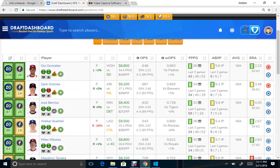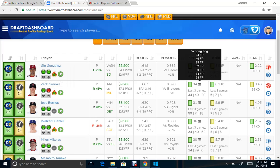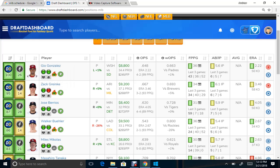Gio Gonzalez is the most highly ranked, perhaps for cash, and while he does not have the highest upside, as you can see here, his highest point game total was 50-some points, as opposed to Greinke, for example, at 67. Depending on what you want to do, you can take the last 10 game average and see that highest game there as well. Or if you're more concerned with the last 5 games, you can just hover over where this little fire symbol is and see that.